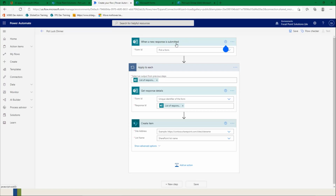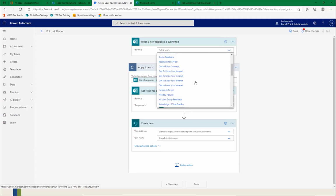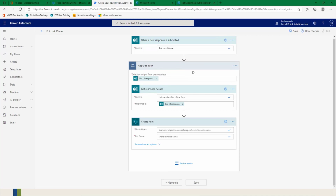And now it says when a new response is submitted, I need to pick the form, so which one I'm submitting it on. So it's going to go into your form. So we just called this one potluck dinner. All right. And then it's come down here, apply to each. So list of responses, get fields. So I need my form ID again, right? So I got to go pick my form again.